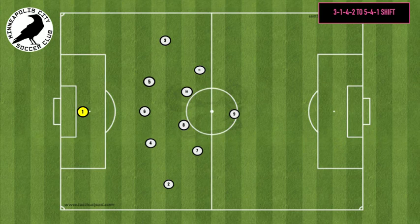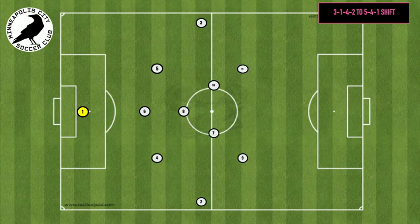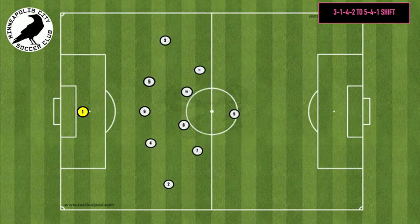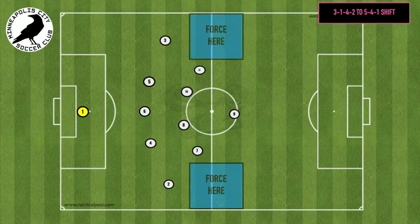So just a reminder, here was the shape that we played from. Good chance we'll use this shape again on the weekend. We asked one of our strikers to come back in and create that 5-4-1. So again, trying to force the game out into these wide pockets so we can press and trap them there. And then our 9 is able to come back in and help out with the holding mid.